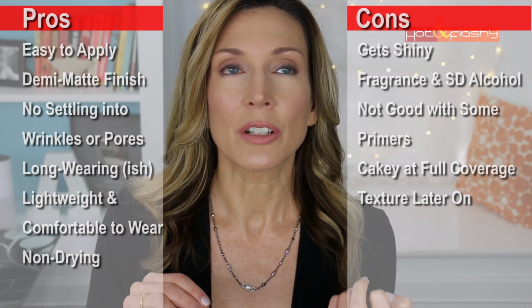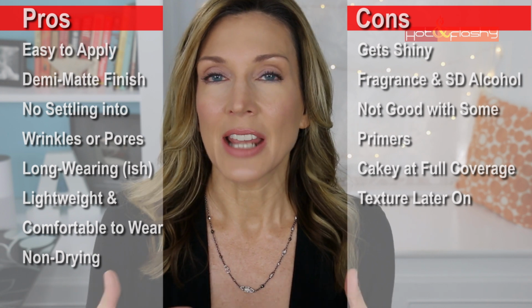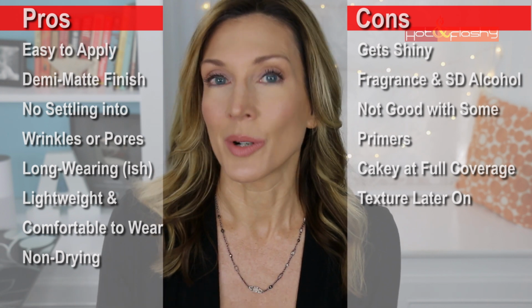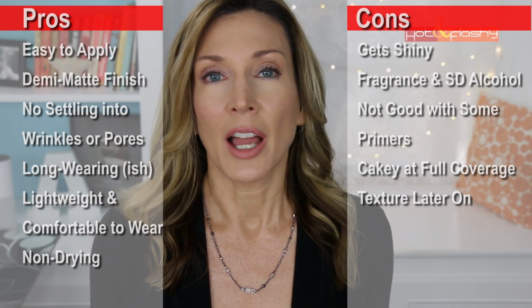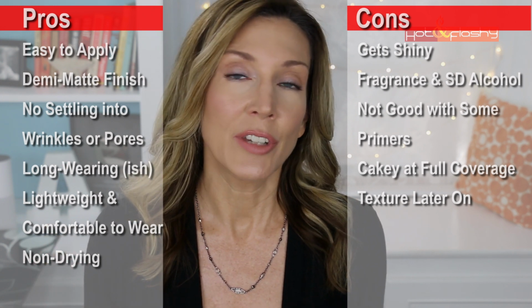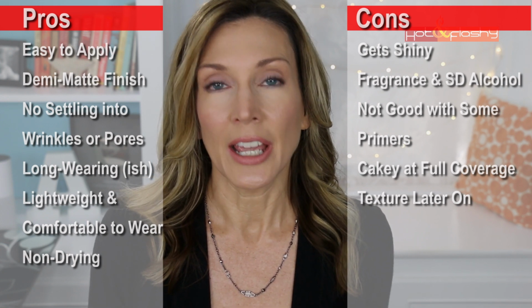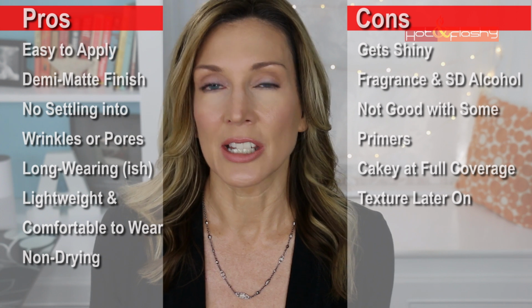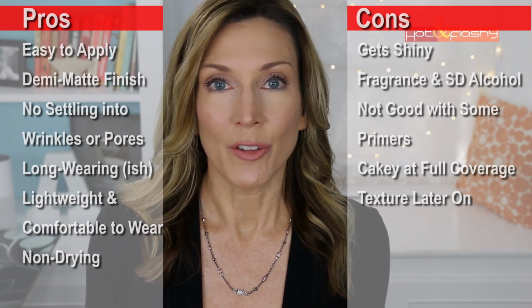I didn't find that it worked really fantastically with many primers. With a primer, it did tend to slide around a little bit towards the end of the day. At full coverage, I don't enjoy this foundation at all. I felt like it looked cakey and obvious and like foundation, and that later in the day, it did really accentuate the texture on my skin. It didn't wear off as nicely as it did at sheerer, lighter coverage.